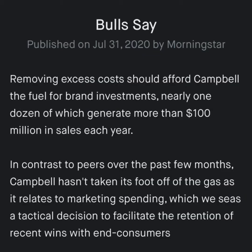Now I wanted to take a look at a few points by the bulls and the bears by analysts at Morningstar. The first point is that removing excess costs should afford Campbell's to fuel brand investments, and they did that with nearly a dozen brands that generate $100 million in sales each year. So that's also really, really great for food or beverage companies to constantly be investing in new brands, so they're going to generate more and more revenue. So that's definitely good to see.